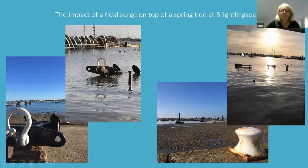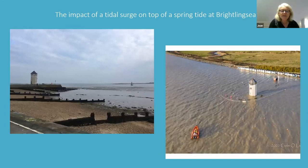So just be aware that if you've been somewhere and you think, oh, this would be a really nice place to come and sail, the tide can make it look quite different on a different day. And then there's another picture here. Landmarks are quite helpful when you're cruising.